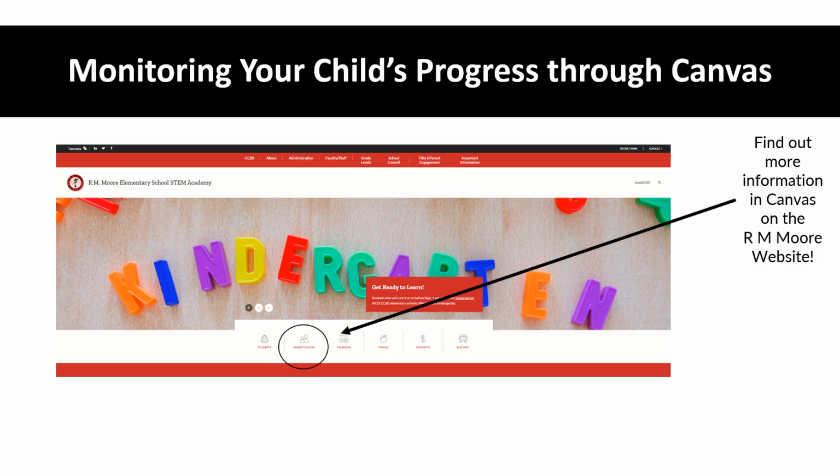It is important to know what is happening at school. Families can monitor their students through Canvas. You can find more information on Canvas on the RM Moore website.